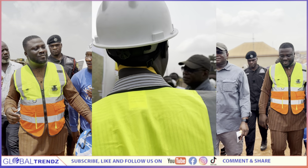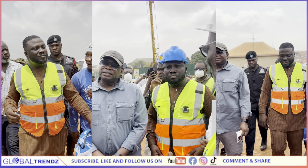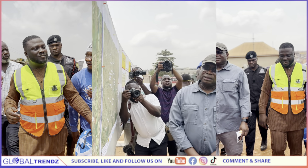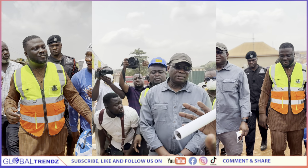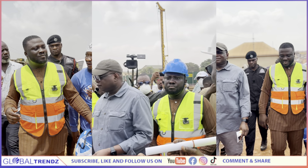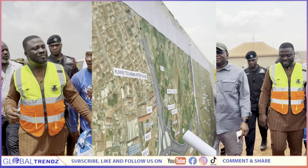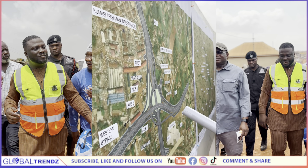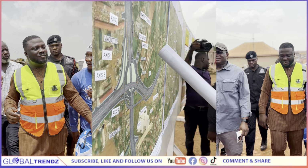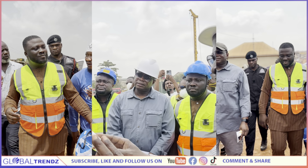So, the design and construction of the Suame Interchange, there are two of them. We have the phase 1 and then component 2. The first picture that I have over here is a full illustration of the phase 1 interchange. If I start from here, you have the roundabout on the grade. The roundabout allows you to negotiate to all the 5 points on this interchange.